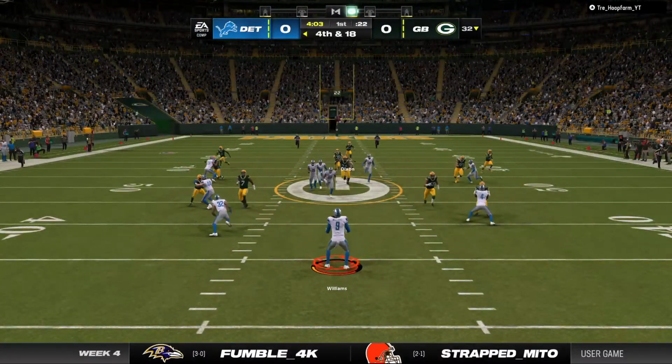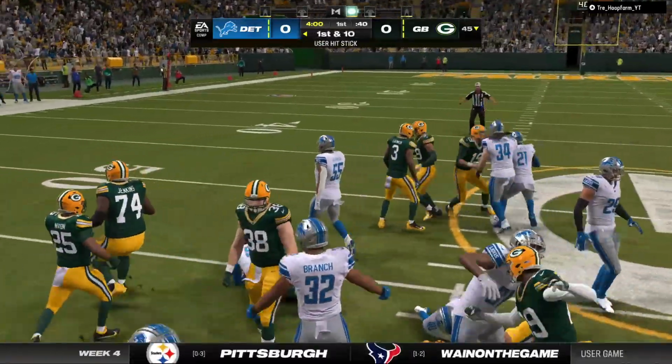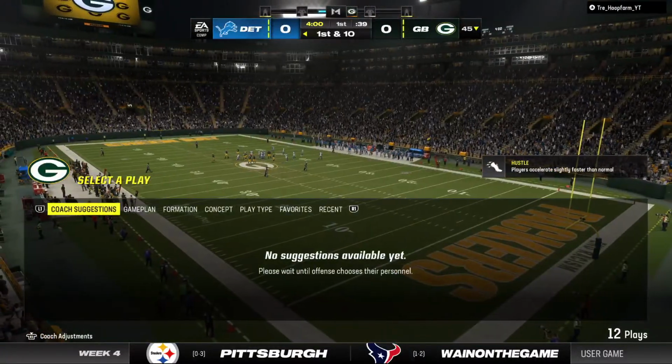Well, the home crowd quiet now early. See if their offense can take over and get some points on the board. Only 29 yards on the punt there. Definitely not his best. And the Lions will take over.